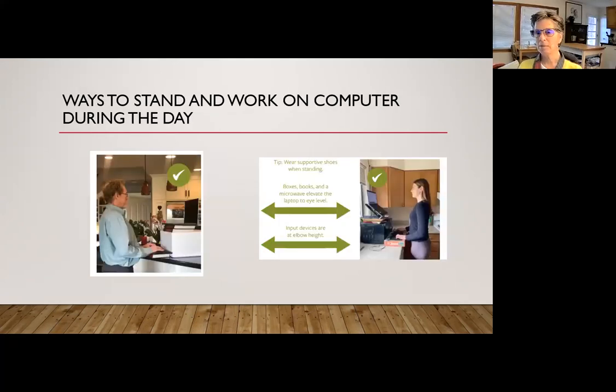While working at home, many people have asked me of some creative ways to stand during the day. In both of these pictures, you see that they're using the kitchen counter or the bar counter because it already automatically starts higher at 36 and 42 inches.